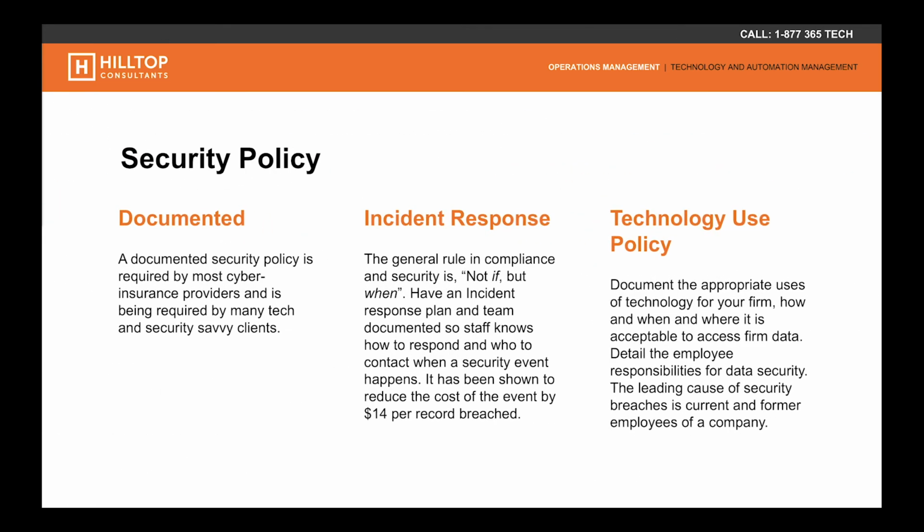The next thing that's imperative to do is have a documented security policy. Most cyber insurance will require you to have a documented security policy, and clients are more and more frequently exercising their right to audit firms to confirm their data is being well cared for. Remember, in breaches, it's not if, it's when. So make sure your policy includes an incident response plan.